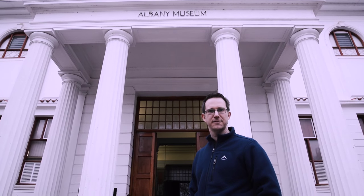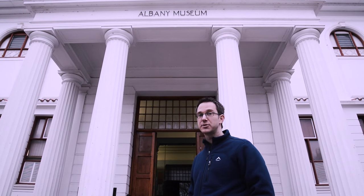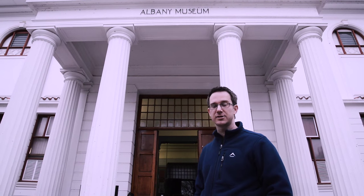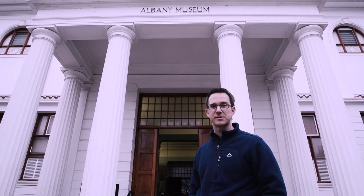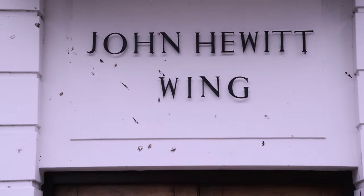We're here at the Albany Museum in Grahamstown to look at the baboon spider collection that they've got here for our baboon spider atlasing project. This is a very important museum. It houses a very important collection because this is where John Hewitt was based, and this is where he was working on southern African baboon spiders many decades ago.